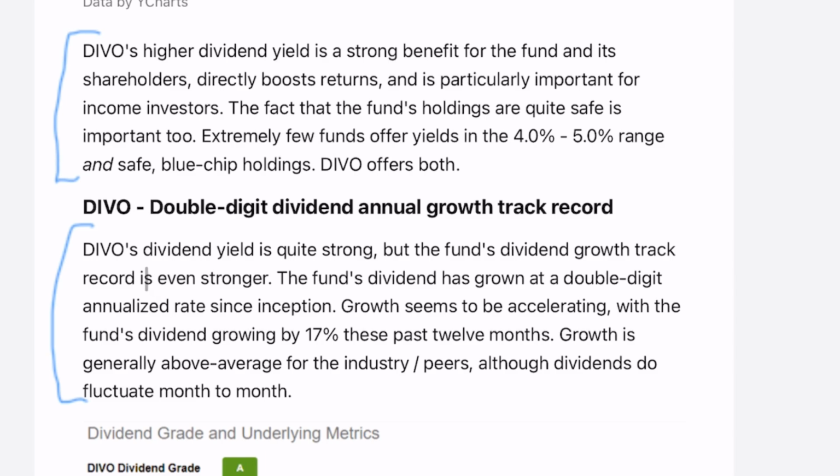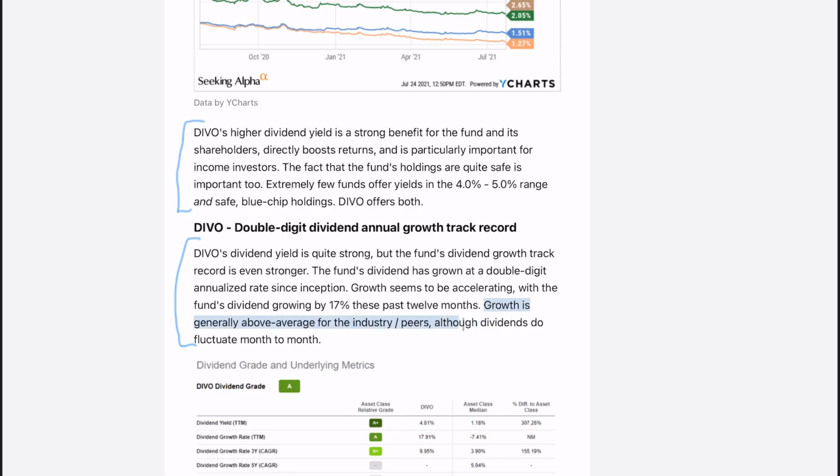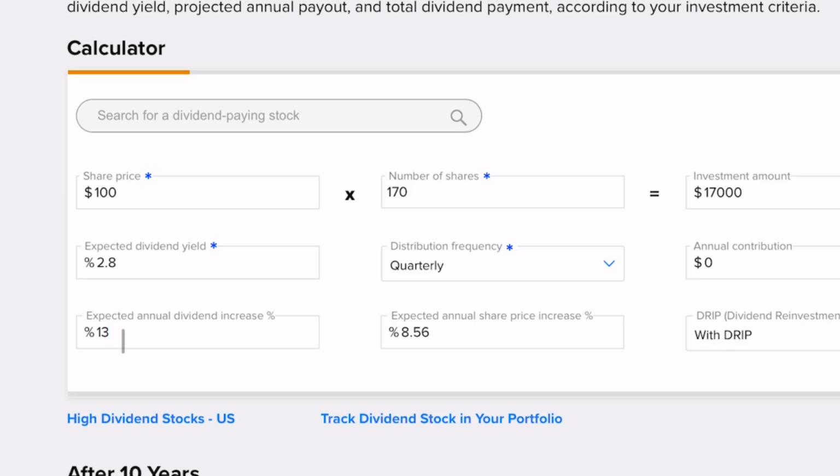But we can look at articles like this, which talk about the double-digit annual dividend growth track record of this ETF. So it says the fund's dividend has grown at a double-digit annualized rate since inception. The growth seems to be accelerating, with the fund's dividend grown by 17% these past 12 months. And generally, the growth is above average for the industry. And we can see here that the 3-year CAGR of the dividend is around 10%. So SCHD had a growth rate in the dividend of 13%, and for Divo, I'm going to put in 10%, so a little bit less.